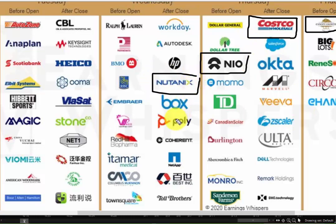We'll see how the report goes. Expectations are high. So it's probably going to, again, buy the rumor, sell the news. And then I thought we had HP reporting. Where's HP? Hewlett Packard. I think I'm just blind here. Hold on. How am I not seeing this? Dell, so HP should be reporting around then.